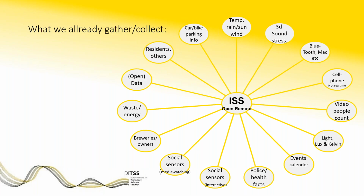This is what we already gather. If you look at temperature, and whether it's raining, yes or no, because if it's raining and the temperature is down, most people are in the pubs and not out on the street. Sound, the amount of sound, but we can also measure stress in sound, whether people are angry, yes or no. The amount of people walking in an area, by using counting cameras, which analyze whether it's a person going through the view of the camera or another thing.